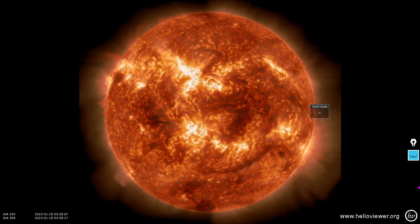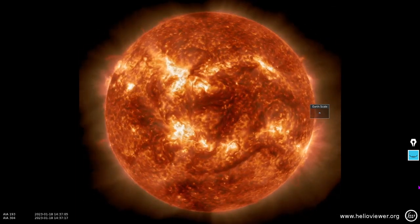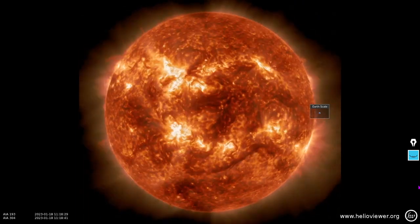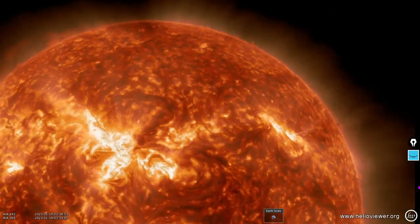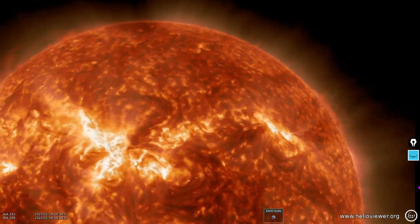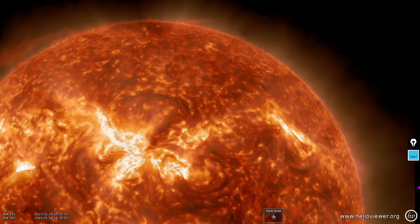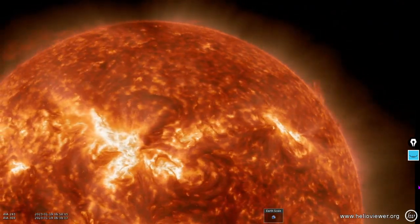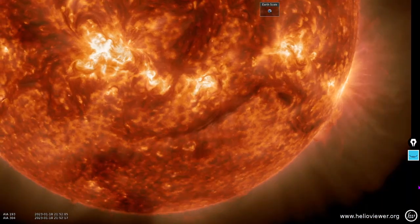193 plus 304 angstroms is a great comprehensive pair of wavelengths to view filaments. Let's take a look at the northwestern limb first. Some prominence is happening up there as we view the active sun. Not shutting down, and a long way, a couple of years out from solar max.